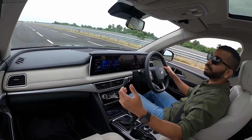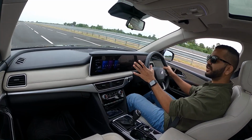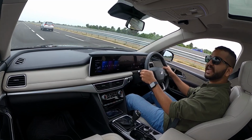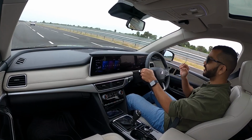Hello people, welcome to Shifting Gears, and I am driving the Mahindra XUV700. I am at Mahindra's brand new MSPT, Mahindra SUV Proving Track.